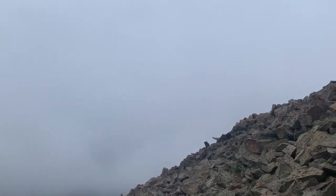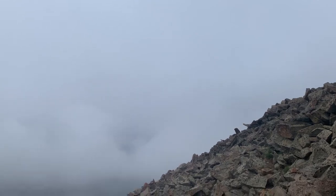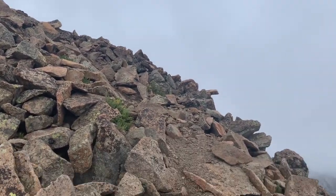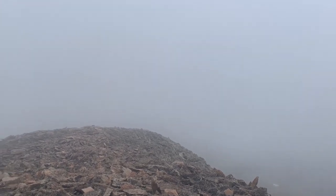Keep an eye out and an ear out for worsening rain as we get up a little higher. May not go to the true summit if the weather's looking a little bit too inclement, but going to continue up. It doesn't seem that bad at the moment as we continue to find this trail through the talus. Gained 1,900 feet, about 2.6 miles in.